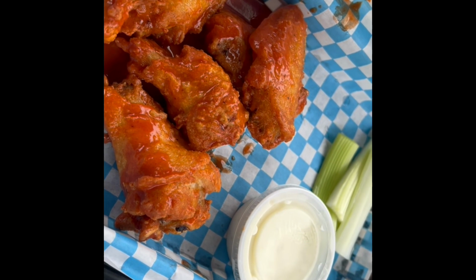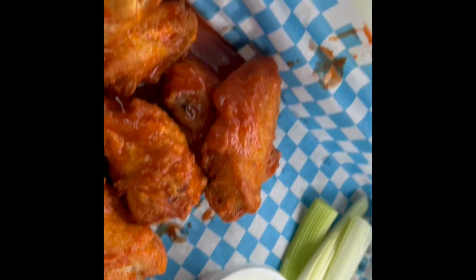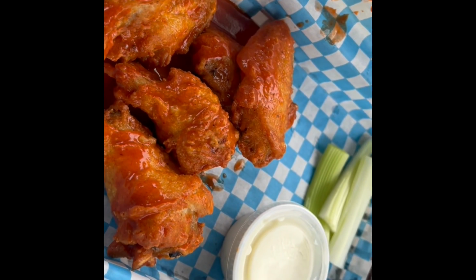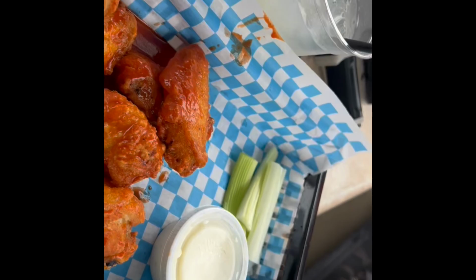Y'all, they charge $17 for this. Six wings and some celery. And fries is separate. You gotta pay for that separately. And the lemonade. $17 for just six wings. Like, are you kidding me?